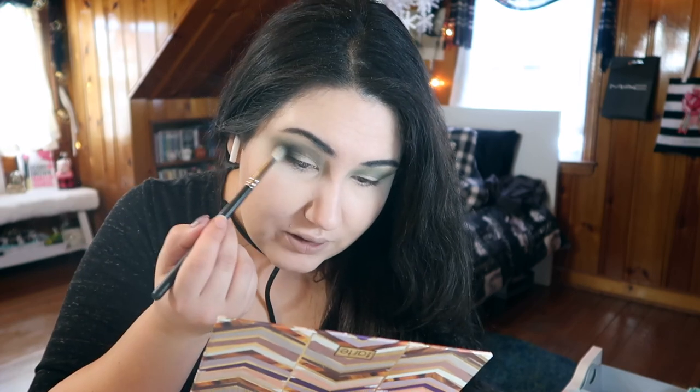So that shade is a little bit harder to blend out, and the glitter that is actually in it are just larger hunks of glitter, so those will fall out, but I do like just the matte dark forest green shade that is left behind. So I would recommend dipping your brush in, tapping off all of the glitter and the excess, and then building it up in your outer corner if that's how you like it.